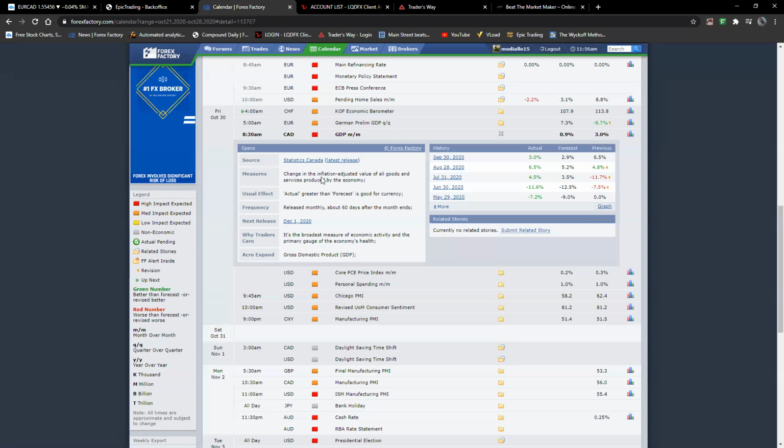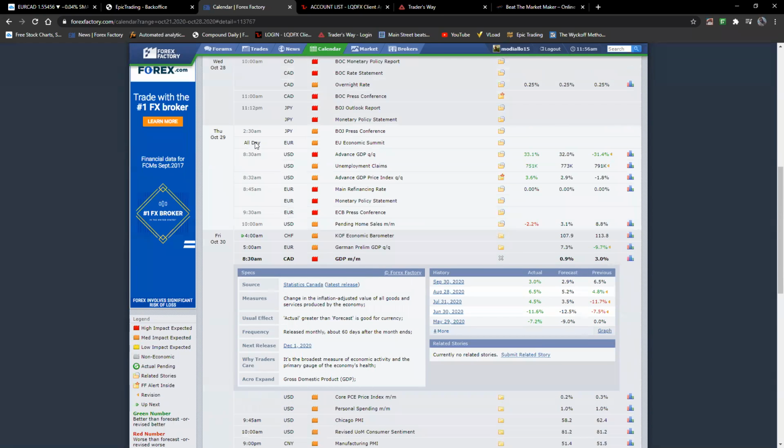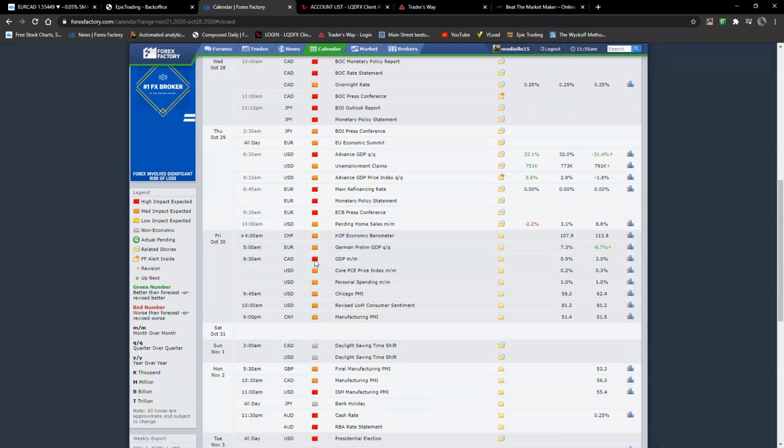So I was already looking at it before we started. As far as today's concerned, everything is done. Everything happened in the morning, so it doesn't really matter what happened. So we can look at what's going to happen tomorrow. Obviously, tomorrow we have one red folder, it looks like, and a bunch of orange ones. You guys already know the red ones are the ones that matter the most. Those are the ones that make the market move, right? So those are the ones we got to pay attention to.